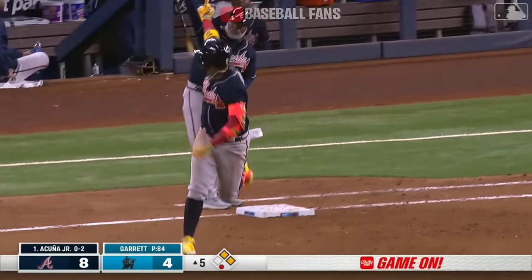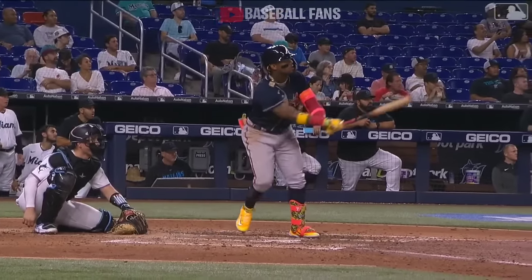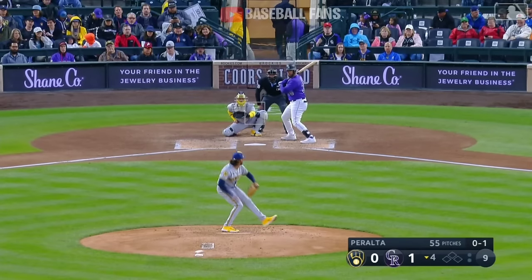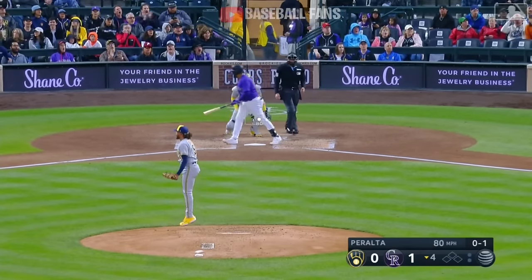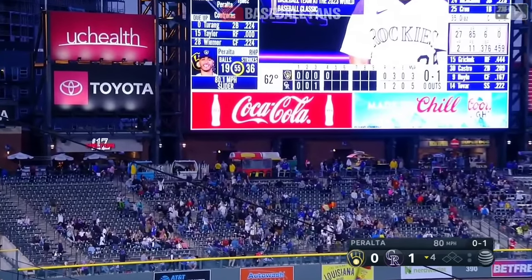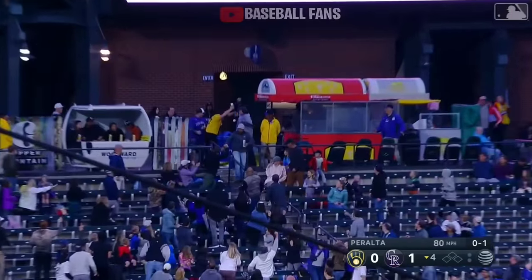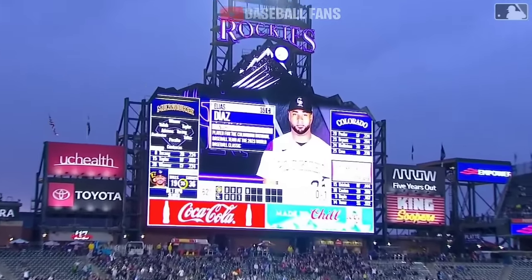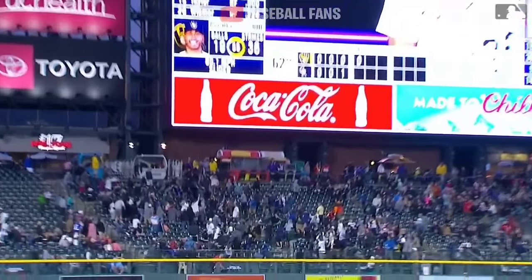Way gone. A straightaway center for Ronald Acuna Jr. And it's 11-4 Atlanta. How about 461 feet? Ooh. Oh, boy. Take a good look. You won't see this one for long. There's a dent in that baseball. Might not even have the cover on it.